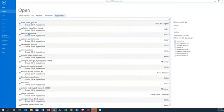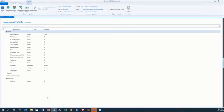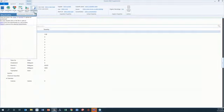Well, let's just put something in here, calcium ascorbate, an ingredient in the database. If you want to add an attachment, there's a bunch of different ways you can do that, okay? So here you'll see a little icon, it'll be a little paper clip, and you just down click here, and here are your options to add an attachment to that particular ingredient.